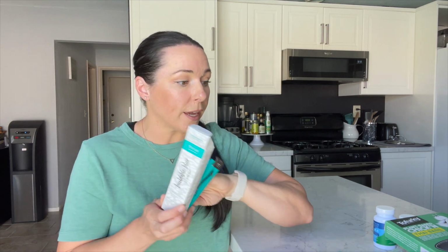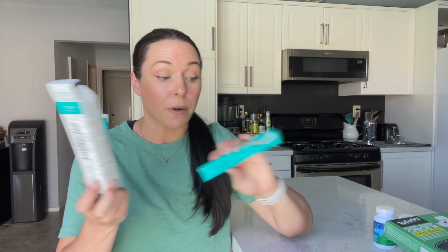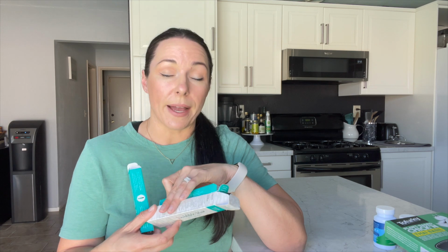All right, let's just start with the beauty products actually, because they're staring at me in the face here, and I have 3 empty containers that were in the basket to start with. So all of these beauty products are from Thrive Causemetics.